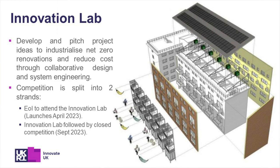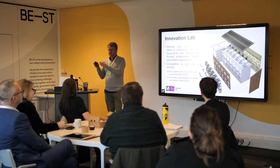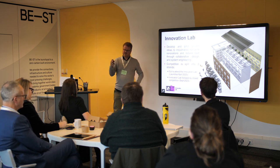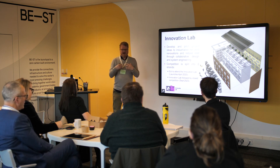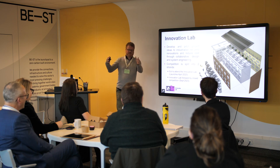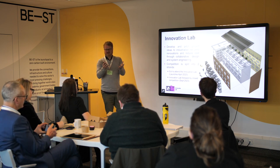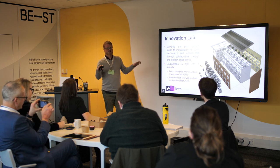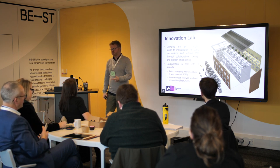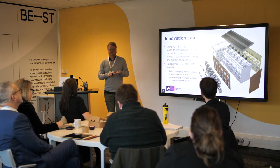So a two-stage process. The first stage is all about you as individuals and the organizations you work for. So it's an expression of interest stage where you say, I would like to attend the Innovation Lab. I have these skills, I'm this brainy, I can do this kind of stuff. And the organization I work for is this kind of organization. We're looking cross-sector here. So we're looking at manufacturing, looking at robotics, we're looking at charities, or organizations that maybe deal with the vulnerable.